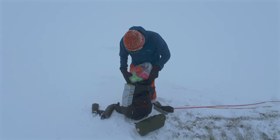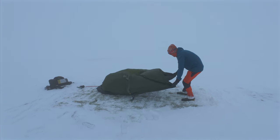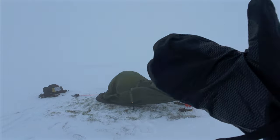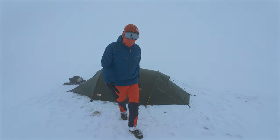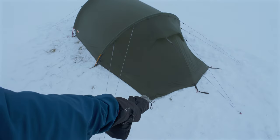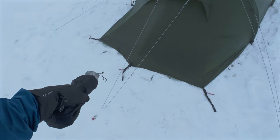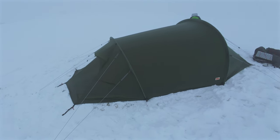Okay, we're going to do a quick one because it is absolutely freezing. We can't see anything. 3, 2, 1. Right. Went up okay, but again, still got a saggy back end and I don't know why. I really don't understand why I'm getting this all the time. But the tent itself's looking good.